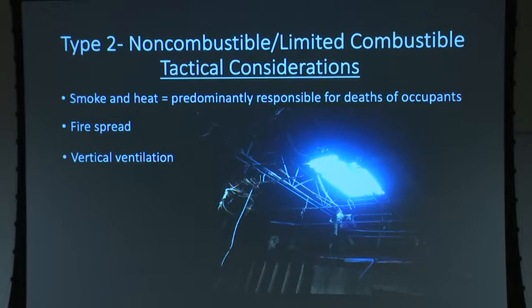All right? I don't want to preach fear tactics or tell you that you can go running in this building any day of the week and it's going to be fine. I don't want that to be misinterpreted. But vertical ventilation, can we cut roofs in these buildings? Yes. Is it time consuming? Can be. With a little bit of practice, it can be done pretty easily.